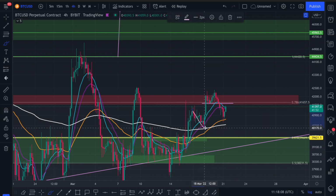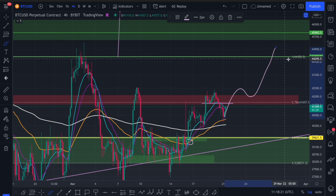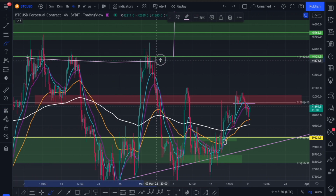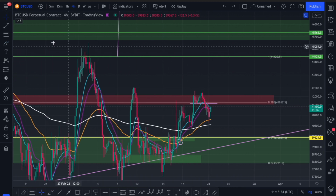Actually when we came down here, even though we tested the 200, we didn't get that test of the 55, and it's so vital that once we form a bullish cross, we get a retest of the 55 and it holds for the continuation. And we know that once we do reclaim this level, we're heading back to 44.5, this previous high, maybe even as high as 46k. And of course we know that once we're getting a daily candle close above this, we're putting a massive long position.